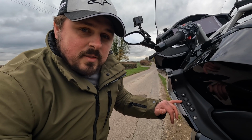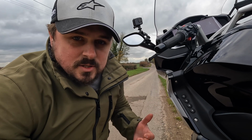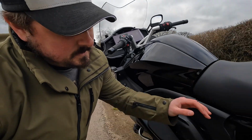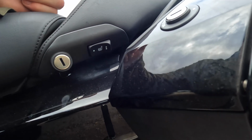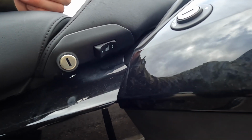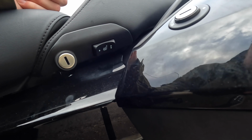The heated seat button for that would just be for the rider. For the passenger, they've got their own little button on their seat. Up under here is the passenger heated seat button. Forward for level 1, back for level 2, and then in the middle to turn it off.